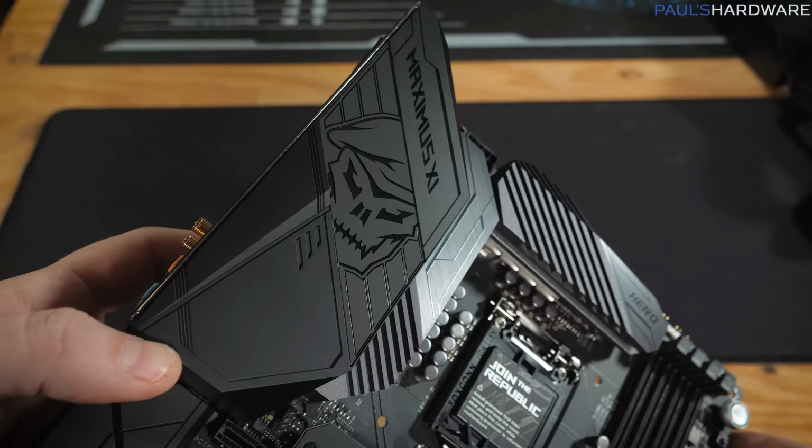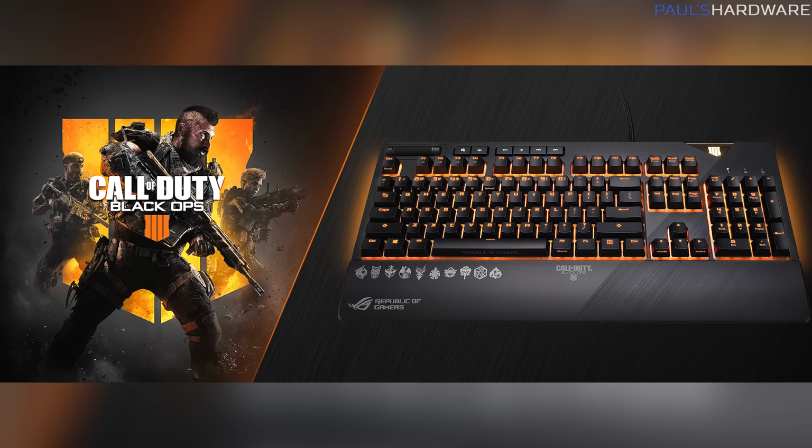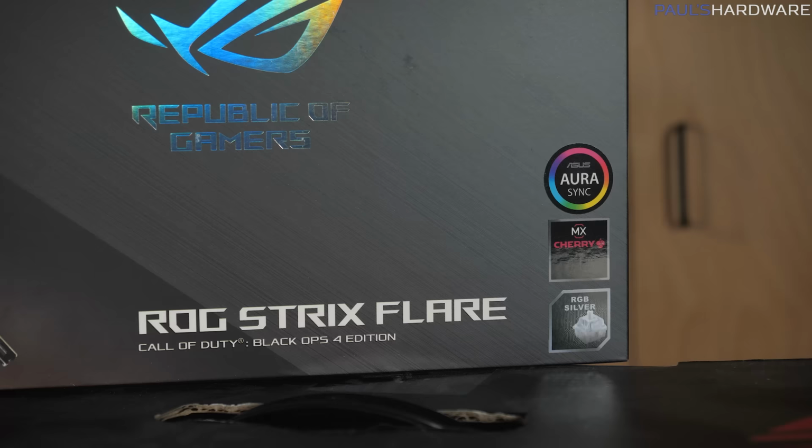And then we've got a bunch of peripherals here, so the ROG Strix Flare. I'm going to leave these peripherals in their boxes since they're destined for a giveaway winner at some point. I don't want to taint them too much by getting them dusty or anything like that, but I've been using the standard edition of the ROG Strix Flare keyboard, just not Call of Duty Black Ops themed, and it's a real solid keyboard. And this one has Cherry MX silver switches as well as compatibility with Aura Sync.